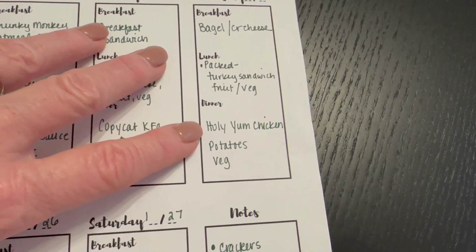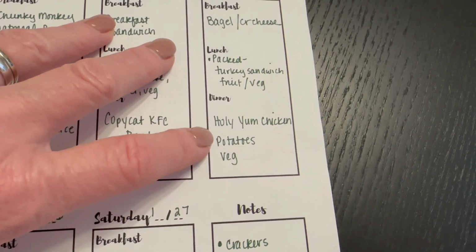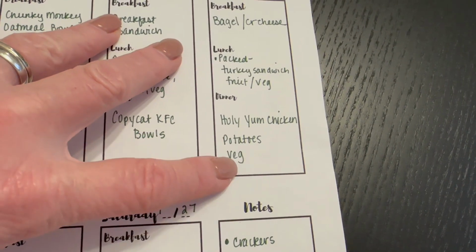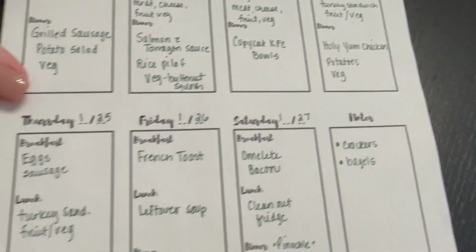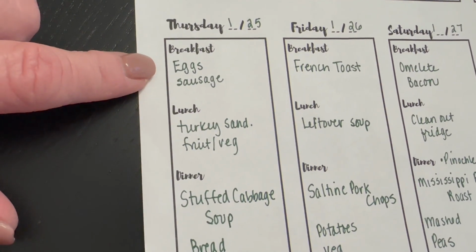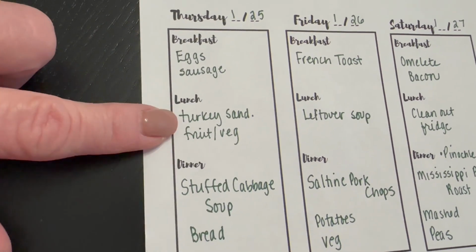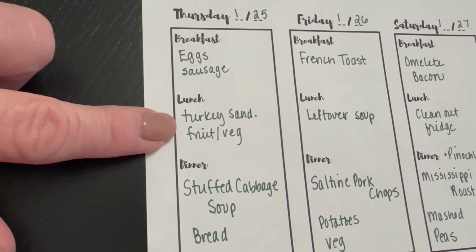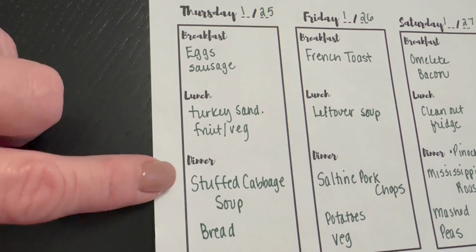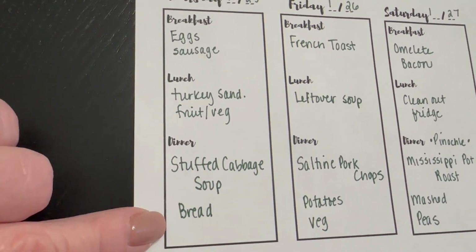Then dinner is going to be Holy Yum chicken. I've made this before with some sort of potatoes, maybe roasted, and a vegetable. On Thursday, just eggs and sausage for breakfast. Lunch, another turkey sandwich, just because I want to use the turkey up that I'm going to open on Wednesday. Dinner is going to be stuffed cabbage soup and bread.